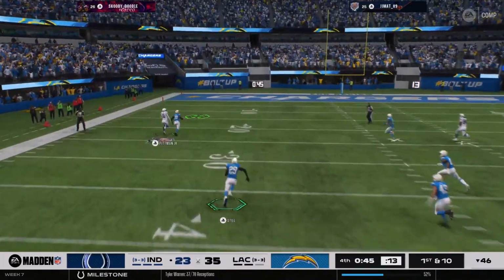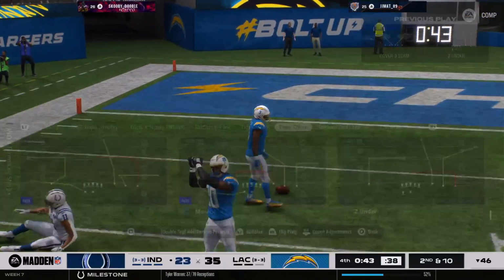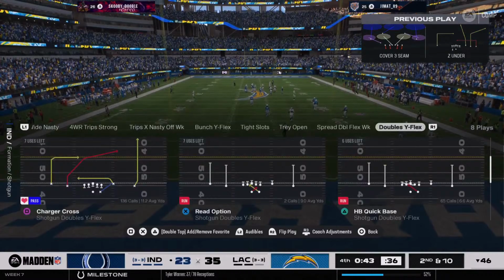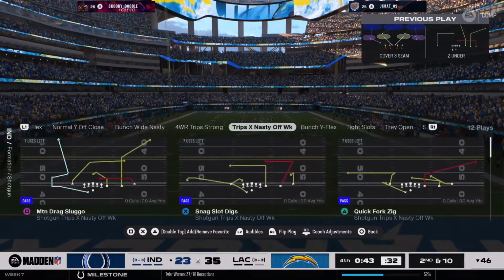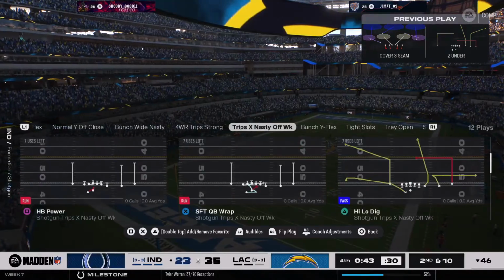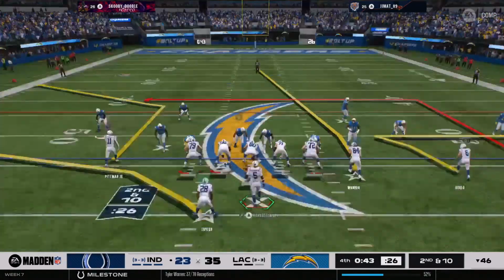He'll look deep for Pittman. That's going to be incomplete. Coverage very stout. We'll bring up 2nd down. This is one of those situations that plays directly into the hands of the defense because they know this offense has to be one-dimensional. This has to be a pass.